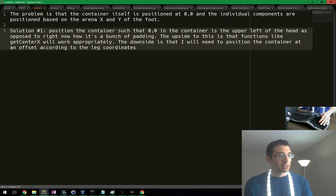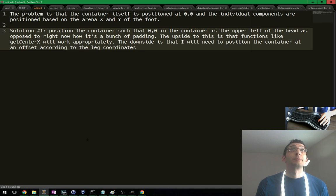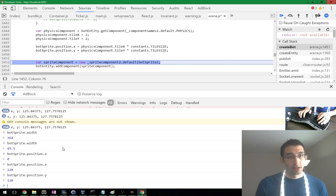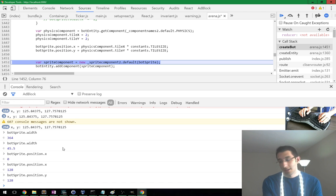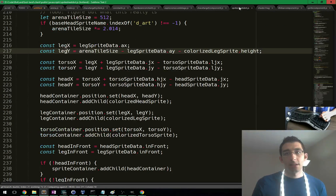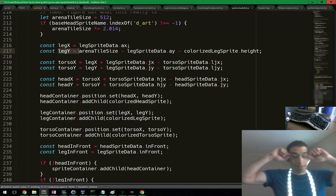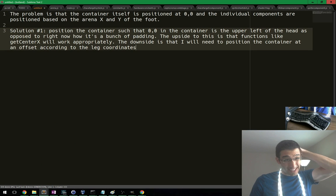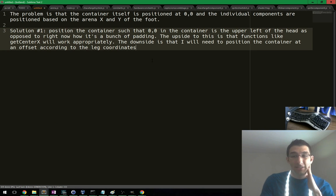How is the sprite higher than the container? I don't think I'm correct in saying that. No, that is right. Because in here, I just keep adding a bunch of other values. So eventually this could be offset by a negative amount, and that's totally fine. Anyway, solution number one is position the container such that 0, 0 in the container is the upper left of the head.